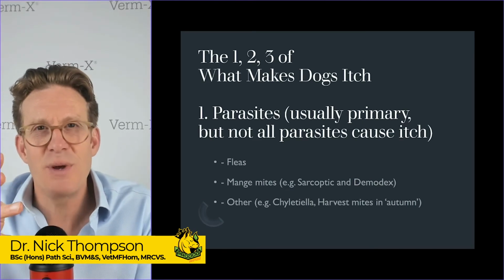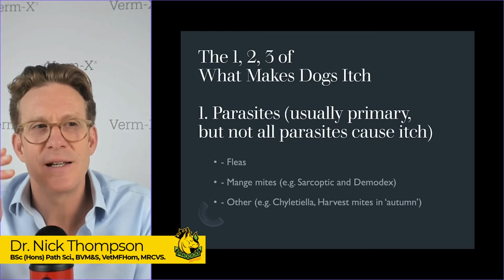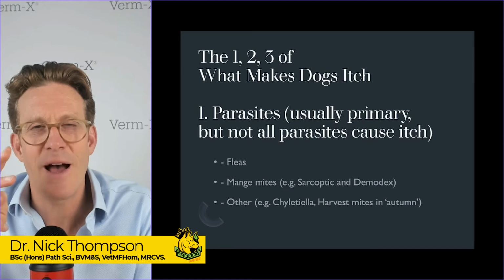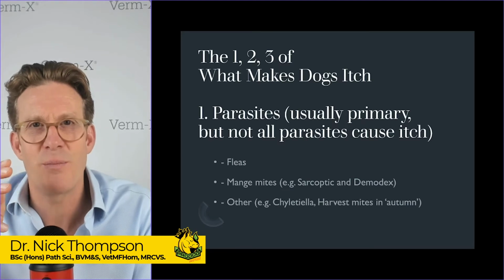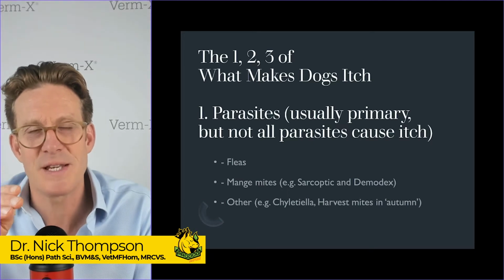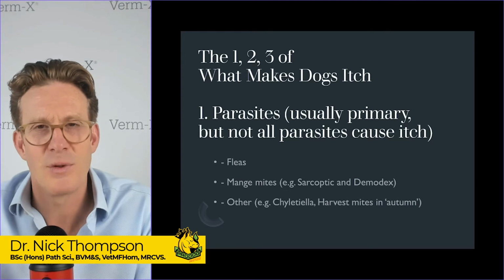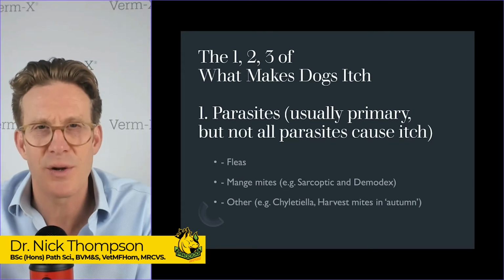presentation. So it means, with this example, if you just treat for fleas, you may not help the itch whatsoever, because there's still infection in the skin and there's still sensitivity to, for example, lamb, or sensitivity to pollen or something like that.